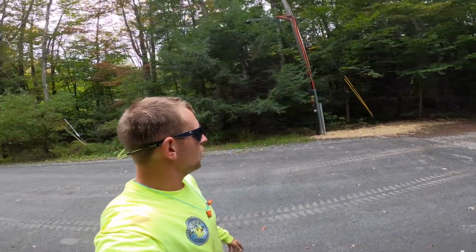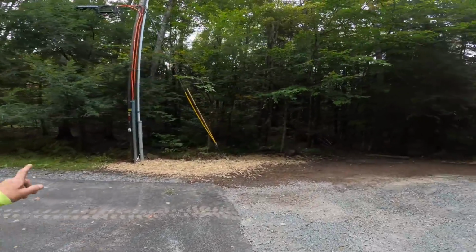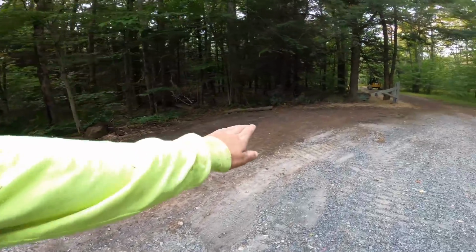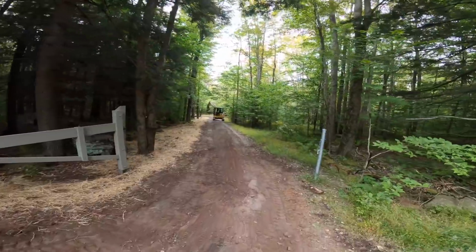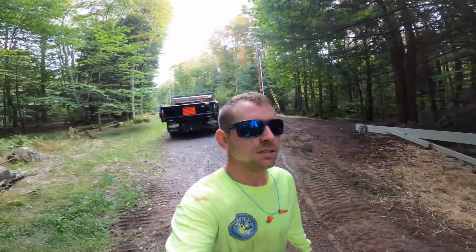Ed and myself are headed to another job now. Now that this one's all done, we got our seed in, seeded and strawed. This was a stone parking lot, so once that mud washes off, you'll never know it. Same thing with the driveway here, that'll all wash away. We got it all seed installed all the way back.